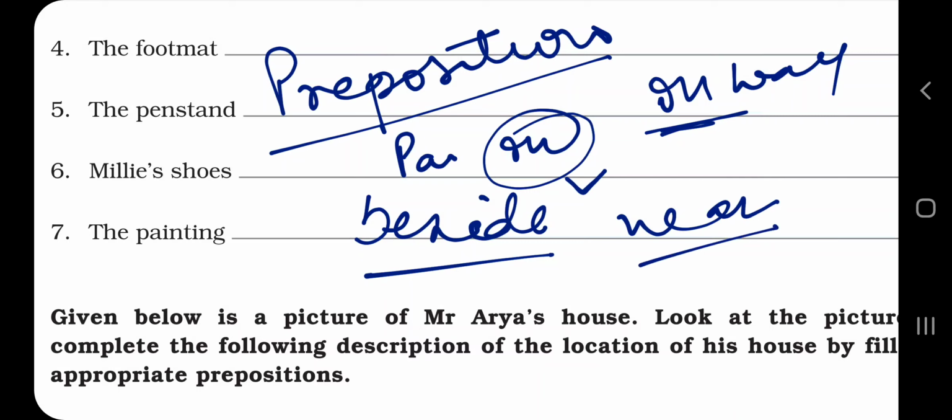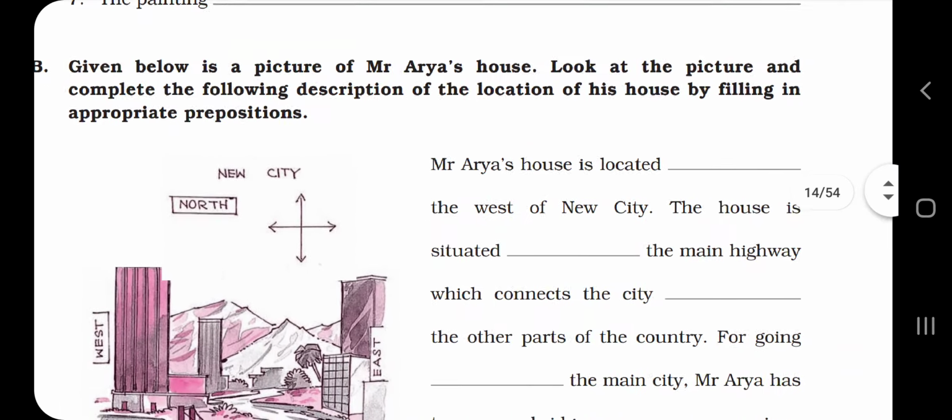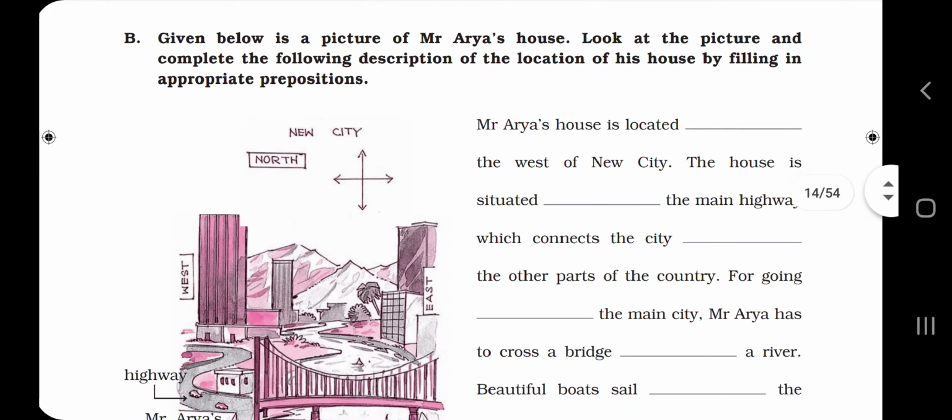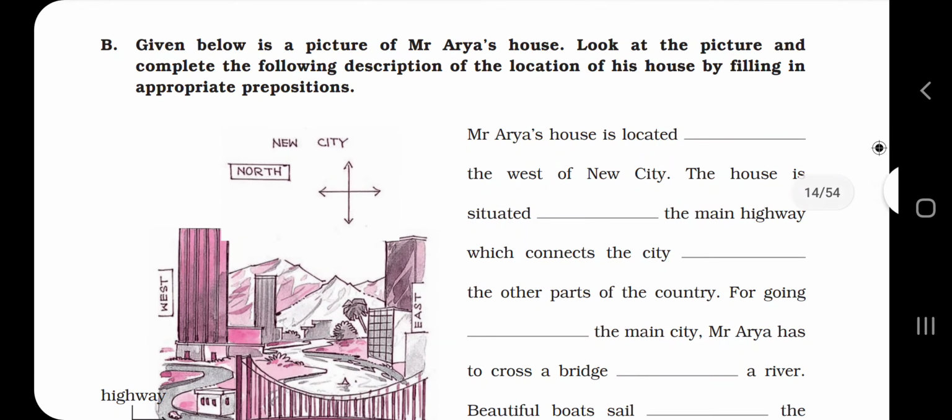Okay, so let's move ahead. What is given below? Given below is a picture of Mr. Arya's house. Look at the picture and complete the following description of the location of this house by filling in appropriate prepositions. We were just studying prepositions. Now we are going to continue with prepositions only. So a preposition is a word or group of words used before a noun, pronoun or noun phrase to show direction, time, place, location. All these relate and tell the relation between other words. That is a preposition. Let's do it again. Let's complete this part.